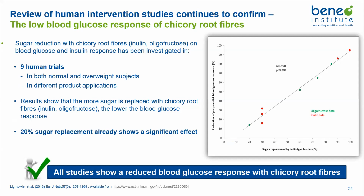And on the right, you see a graph. You see some green and some red dots. Okay, so green dots represent the oligofructose. Oligofructose means shorter chain chicory root fibers. And red dots represent data from inulin. Inulin is the longer chain chicory root fibers. So whether short chain or long chain, these are all chicory root fibers, and these are all prebiotics as well. And they can also help in the area of blood sugar management.